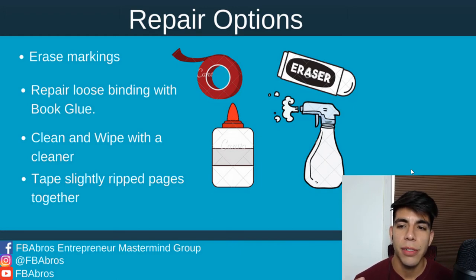So what you can do is use book glue, and we got ours from Amazon. There are plenty of different options out there, but just get one that has a good rating, and pretty much you just put glue on the binding part, and you make sure that it's sealed and really well composed. So when it gets shipped out and the customer gets it, they won't notice anything. The book has been restored pretty much back to its normal condition. So that's another way, to repair it with book glue.